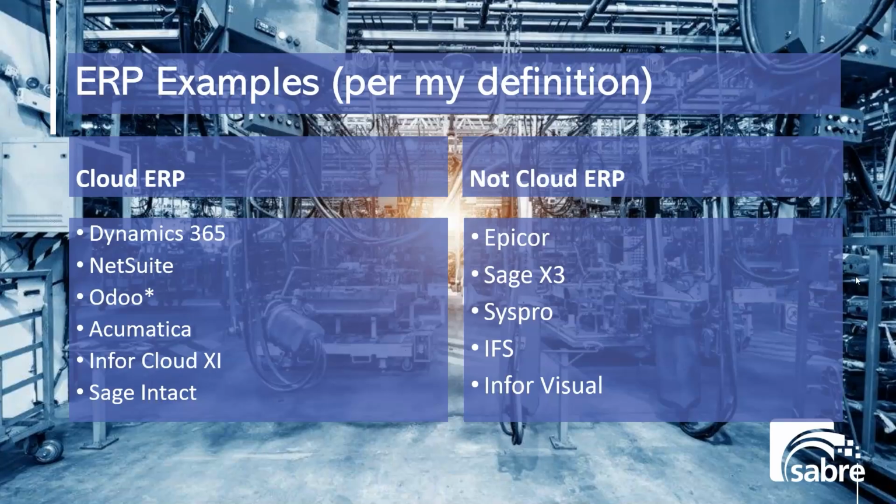And there's one product on my list that I'm going to show you that I'm uncertain about. So I have some examples of what I think constitute Cloud ERP according to this definition. And you can see Dynamics 365, NetSuite, Odoo, which has an asterisk, Acumatica, Infor Cloud XI that kind of deserves an asterisk, and Sage Intacct.